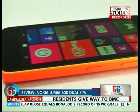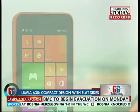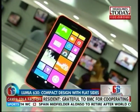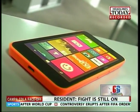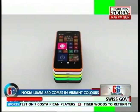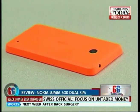The dual SIM enabled Lumia 630 has the usual simple and minimalist design we've come to expect of Nokia. It's notably less curvy than the Lumia 520 with perfectly flat sides along the lines of the Asha styling and the X series. The phone comes in a range of colourful options and you can choose between the traditional white and black, orange, green and yellow. Thanks to its matte plastic finish, you'll get a great grip and the compact body is pleasant and comfortable to handle.